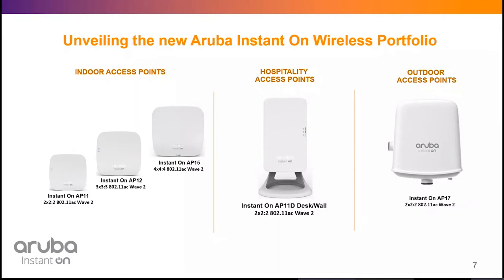I just want to share one video on the unboxing of this Aruba Instant On access point and how to set it up.